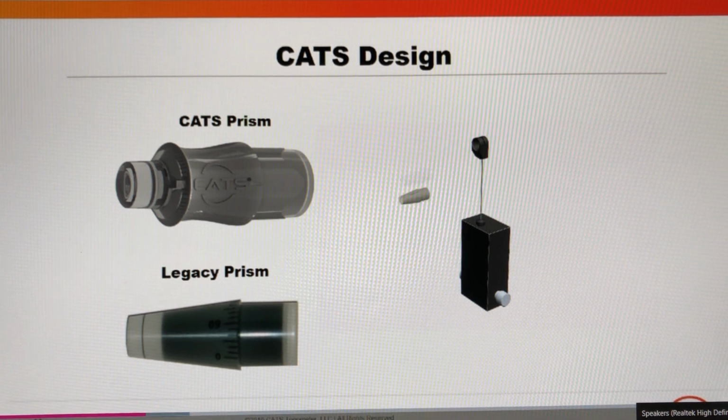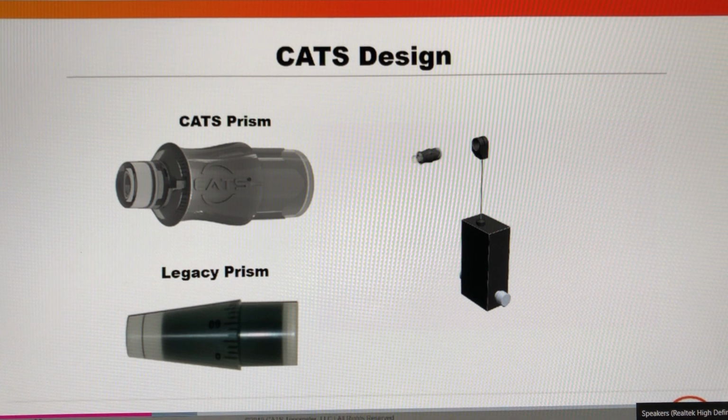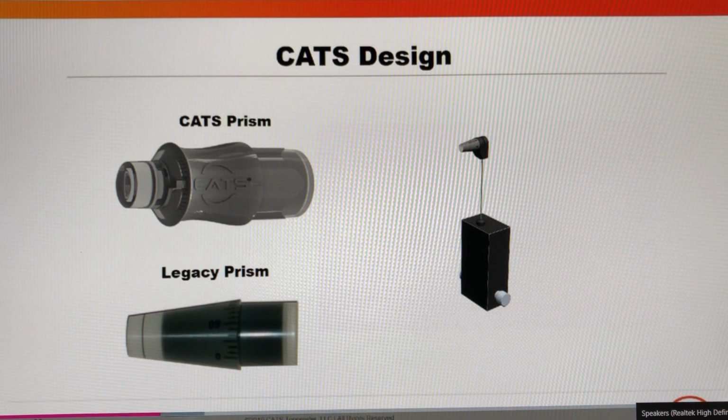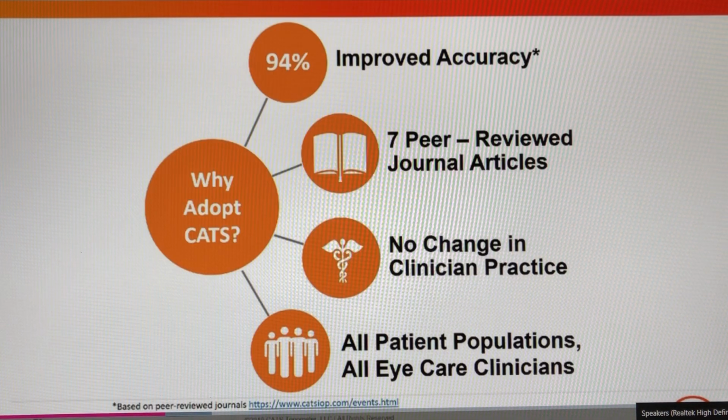It has a centration function where you know that the tonometer is centered on the cornea. The flange also works as a light pipe so that the mires are much brighter. The existing legacy prism is the same in its function and appearance as it was designed in 1957. The adoption of CATs is simply a change out of the existing prism. All you do is take off the Goldmann prism, put on the CAT's prism, and everything with patient throughput and interpretation remains exactly the same.